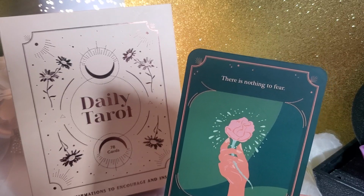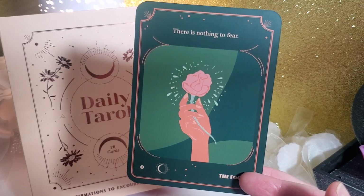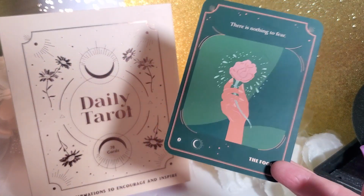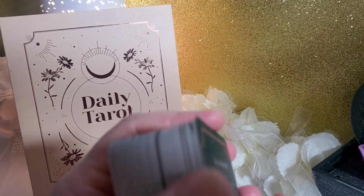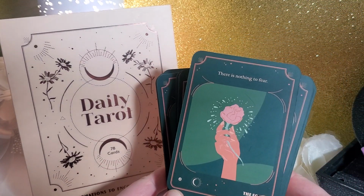When I was doing the flip-through recordings of this deck, I had a really hard time. That was not fun. In fact, this deck gave me a lot of issues with the flip-throughs and then the review, because I actually recorded a review video already, but for some reason I can't upload it to YouTube. So here I am doing another one. But yeah, that's what we're seeing.